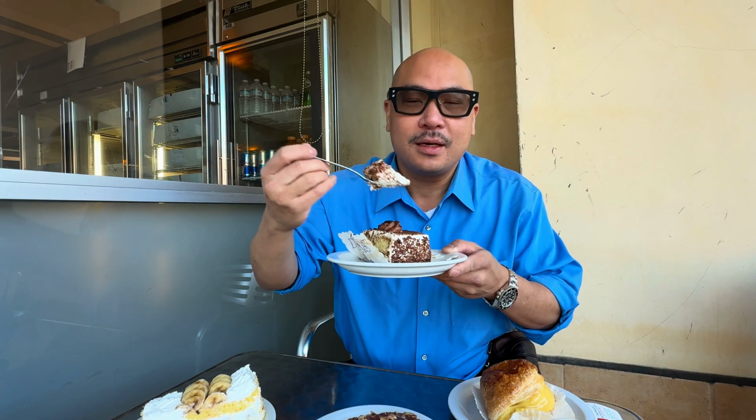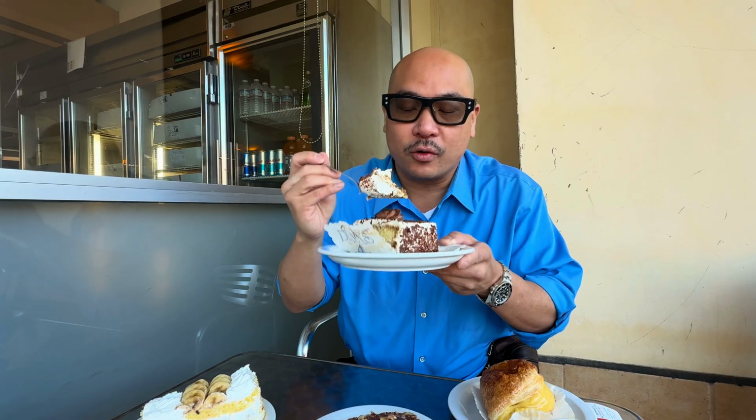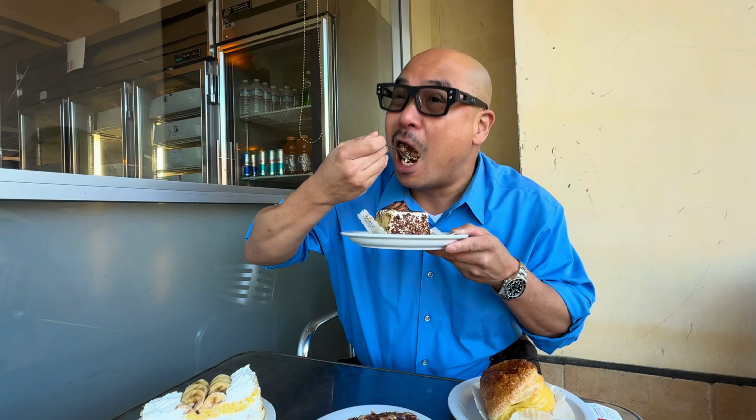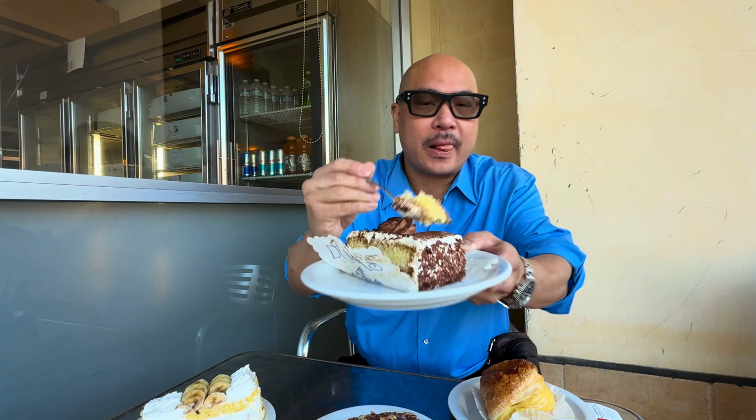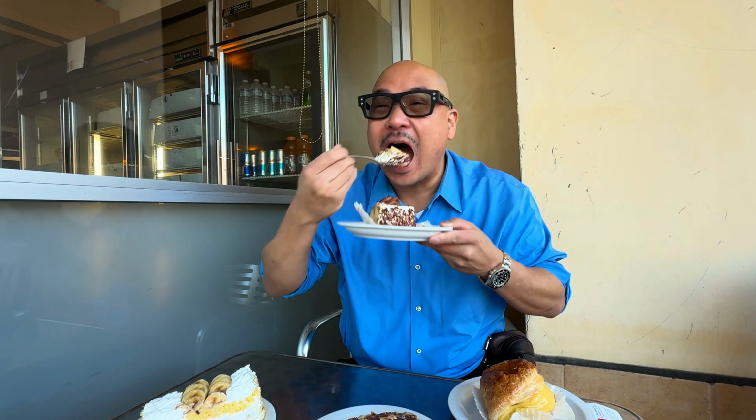So I hate to tell everybody, but it doesn't have the effects that they once thought it had in Italy. But it's a really delicious dessert. It's really light, so you don't feel guilty after eating it. It's not too sweet. It's the perfect texture and consistency. This is the best version of tiramisu that you're gonna find in the Bay Area. It's delicious. It's so good.